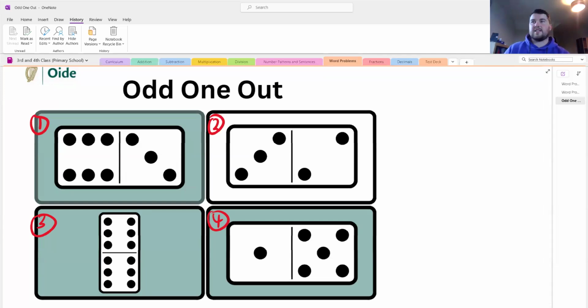Sam is really digging into it now because he's saying that number 2 is not divisible by 3. So let's have a look. So number 1 adds up to 9. You can divide that by 3. Number 2 adds to 5, which you can't divide by 3. Number 3 adds up to 12, which you can divide by 3. And 4 adds up to 6, which you can divide by 3. So really well spotted there, Sam. Number 2 can't be divided by 3.